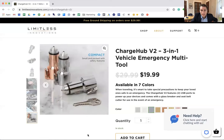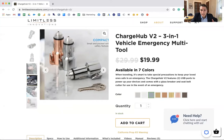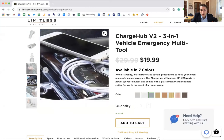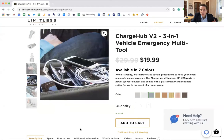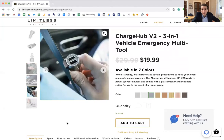So it compares to about the size of a key, and you can get it in any kind of different color you want. And you just tell your teen to stick it in their center console just like this, wherever it goes, and that way they always know where it is, because they're going to have their phones charged, right? And so if anything ever happens to them, they can break the glass very easily. They just reach down and grab it and break the glass. And then they can also cut the seatbelt.